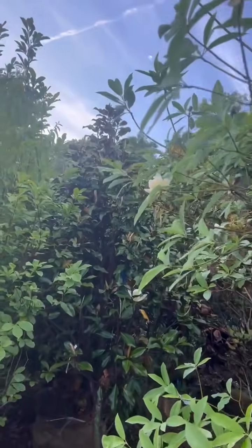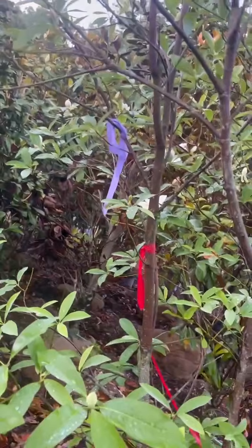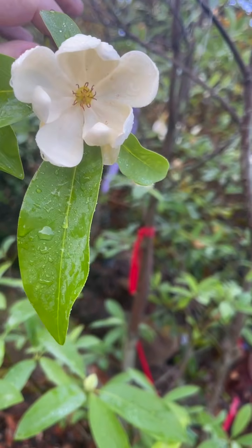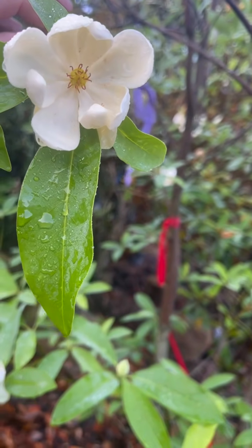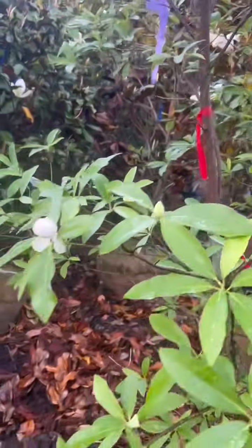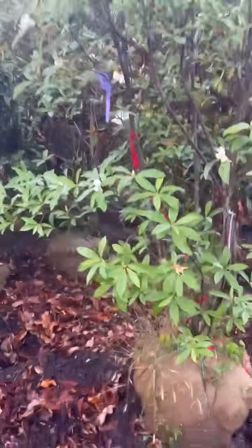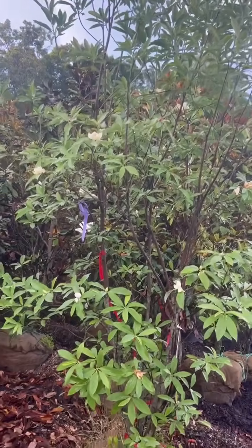And its claim to fame, other than being a wet site tolerant plant, these highly fragrant flowers. And it is now mid-June, mid to late June, and it's in bloom, and it will bloom for several weeks. Sometimes you know this plant's in bloom before you see it because they're very fragrant.